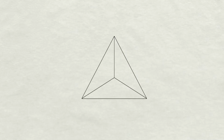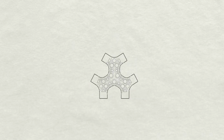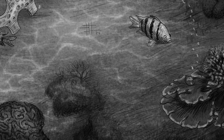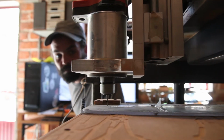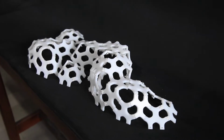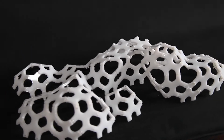The conclusion was to create a modular structure based on the geometry of triangles to create shapes that adapt to any surface of the seabed. The design is inspired by the microstructures of some corals and sea sponges that allow corals to adhere better. Another quality is that when assembling the modules, a structural network with holes is generated, thus creating an ideal habitat for young fish, crustaceans, and other beings.